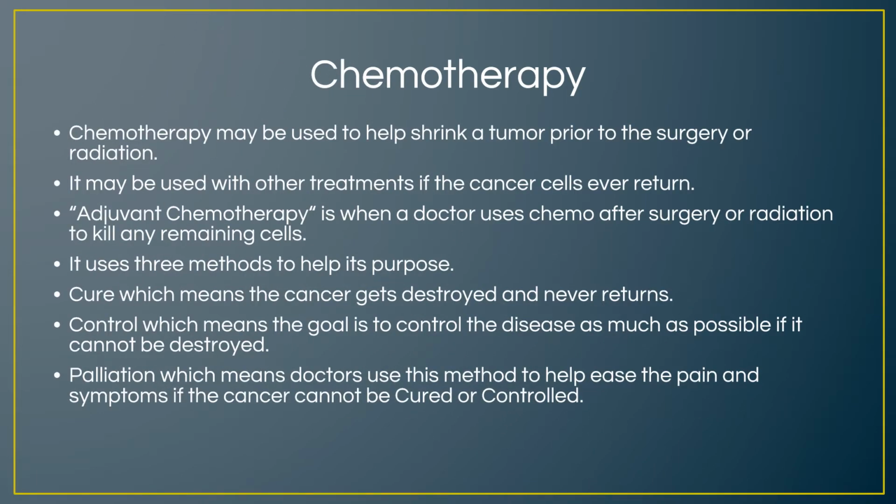Chemotherapy may be used to help shrink a tumor prior to the surgery or radiation. It may be used with other treatments if the cancer cells ever return. Adjuvant chemotherapy is when a doctor uses chemo after surgery or radiation to kill any remaining cells. It uses three methods to help its purpose.